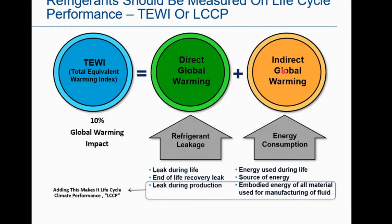That has a connection to how energy efficient that refrigerant is compared to the other refrigerants. That contributes around 80 to 90% of the problem. So it's not just what the GWP level of the refrigerant is, but at the same time we also have to take into consideration how energy efficient that refrigerant is to reduce the indirect global warming.